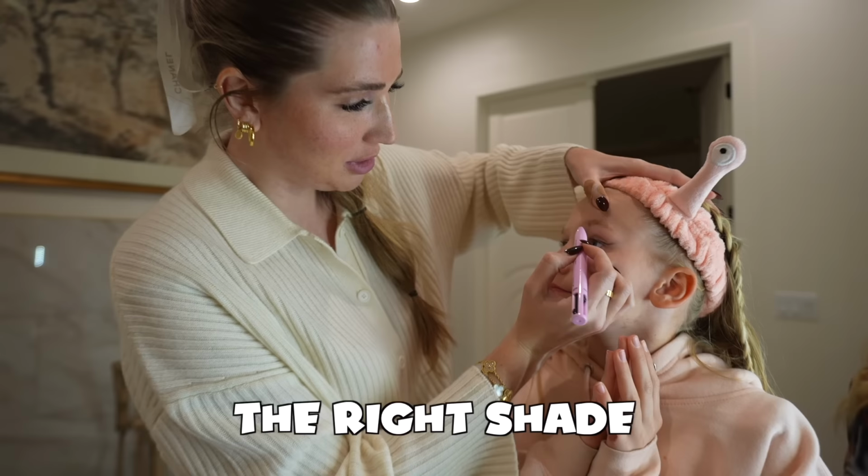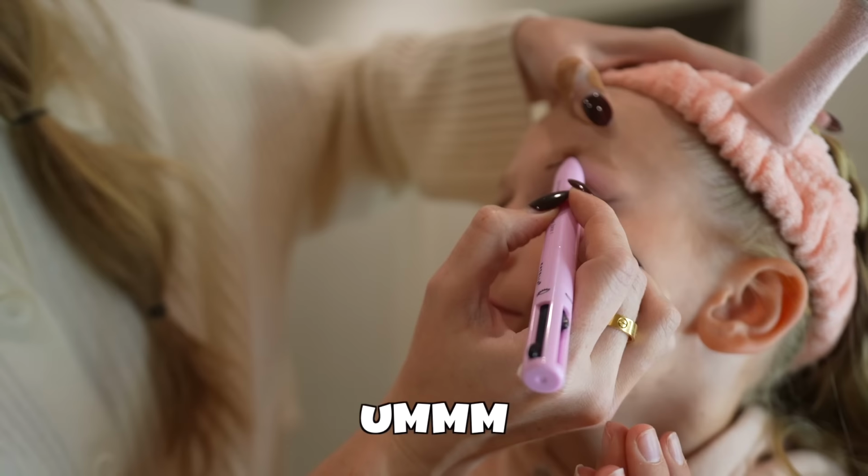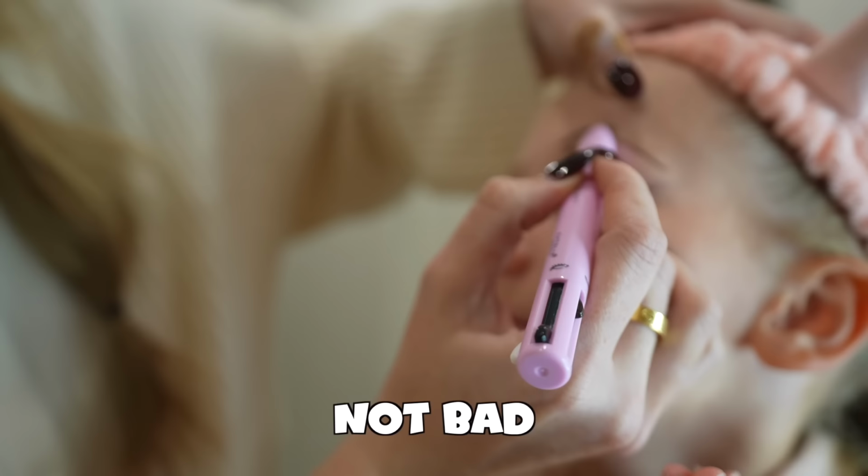I don't know if this is gonna be the right shade. This is actually? No, it's not.